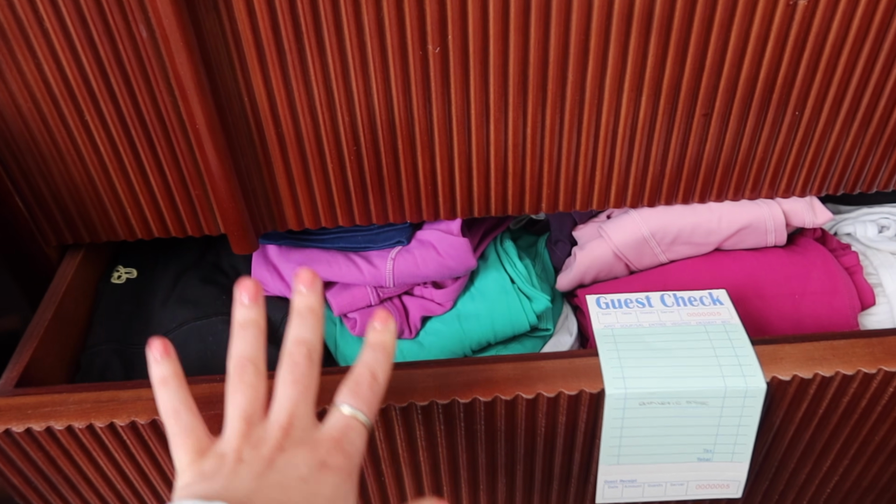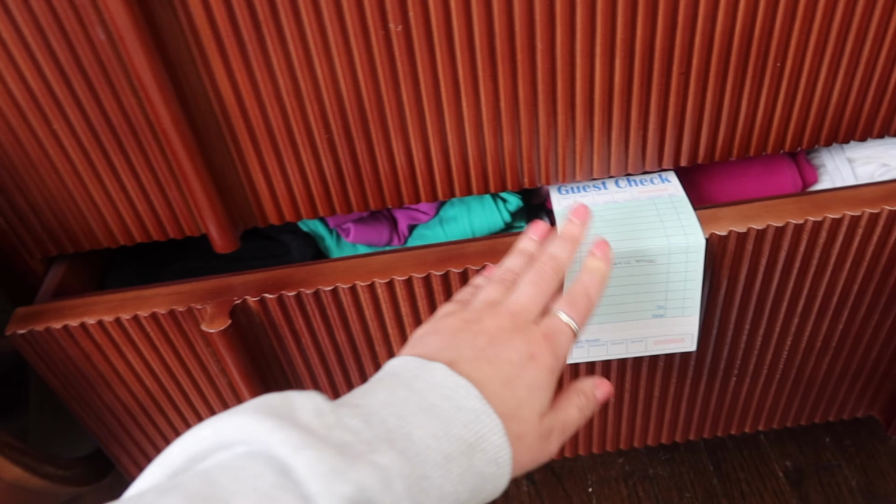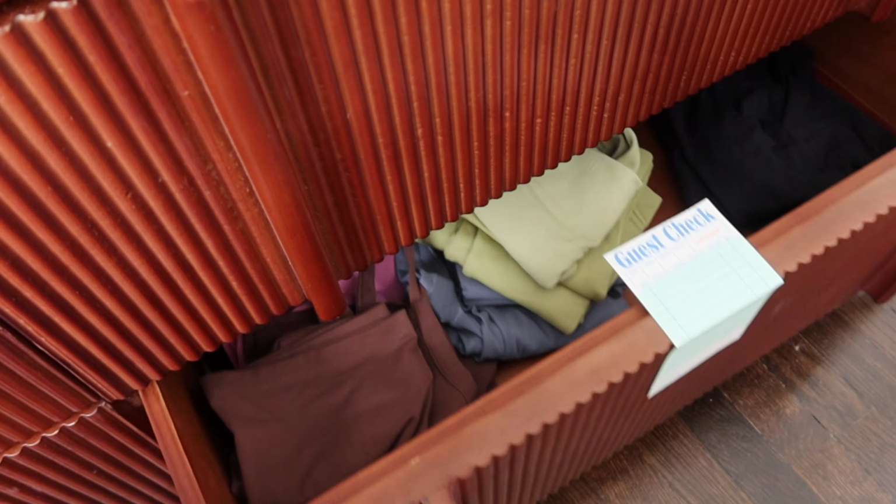So I have athletic miscellaneous, which will in theory be all of my non-matching sets. If I just have a sports bra or a top or something, that will go in there, and then these will be all of my matching workout sets.